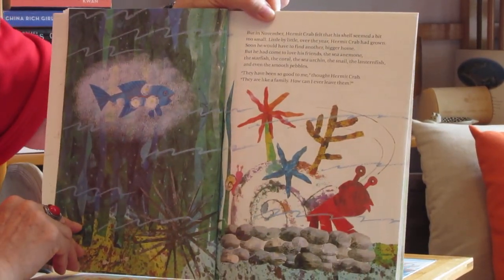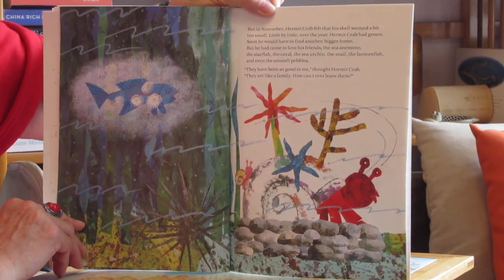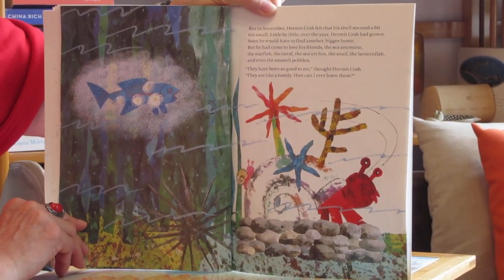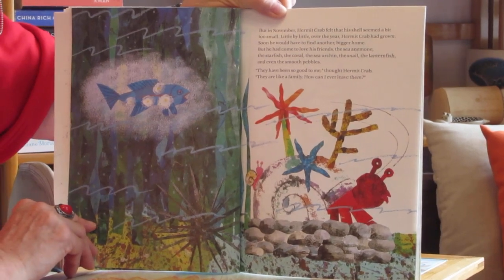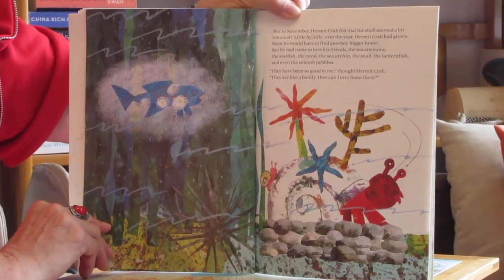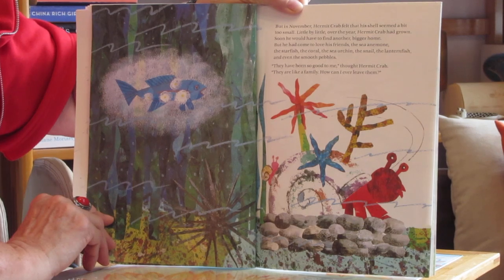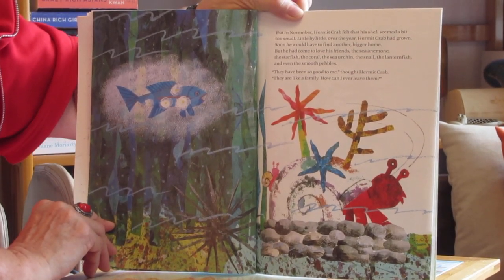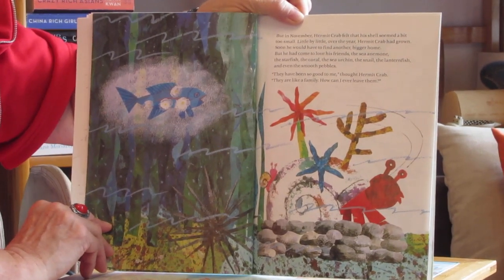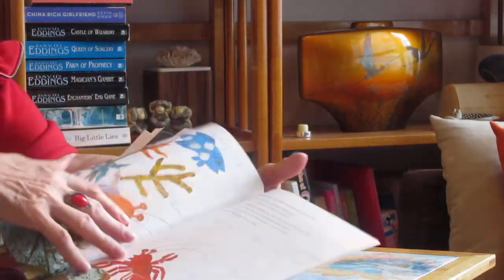But in November, Hermit Crab felt that his shell seemed a little too small. Little by little over the year, Hermit Crab had grown. Soon he would have to find another, bigger home. But he had come to love his friends, the sea anemone, the starfish, the coral, the sea urchin, the snail, the lanternfish, and even the smooth pebbles. "They have been so good to me," thought Hermit Crab. "They are like a family. How can I ever leave them?"